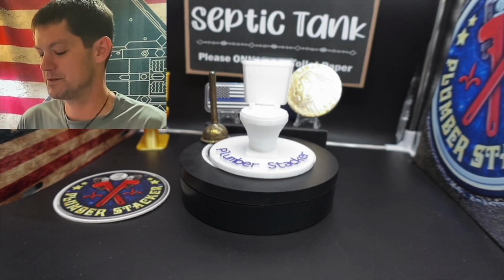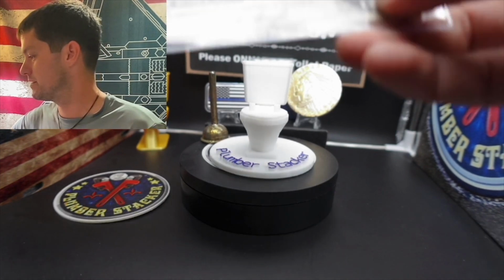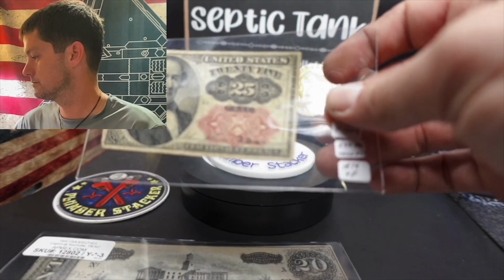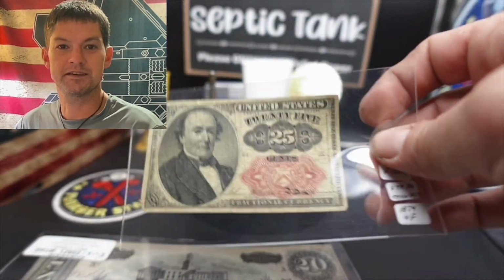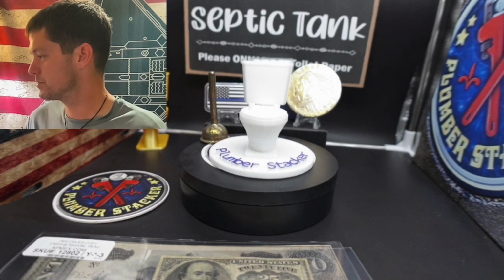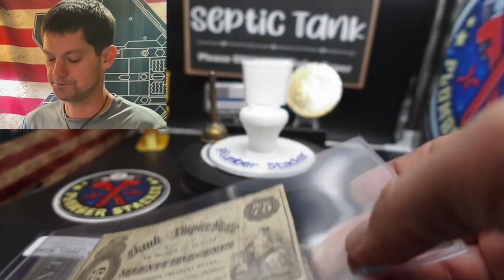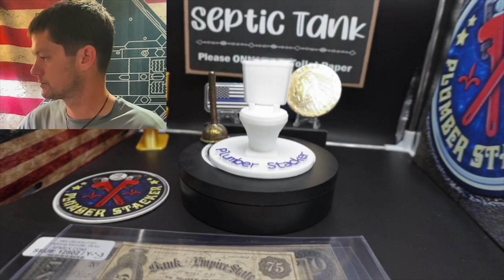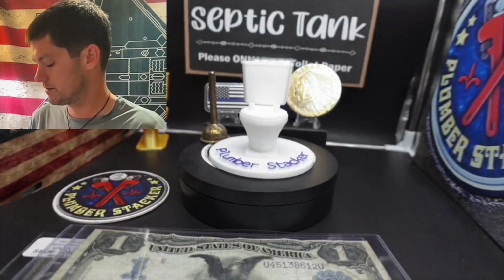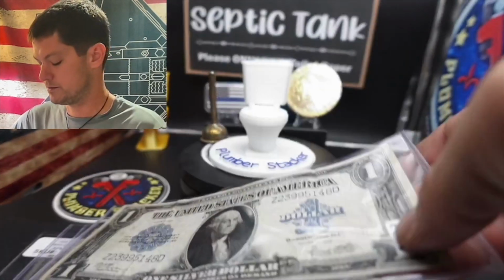All right, let's go through a little bit more currency. There's a $20 Confederate note, AU condition. Here is a 25-cent note. I don't really see those pop up too much. I know they're not super rare, but 75 cents. Another $1 silver certificate. Another silver certificate. That one's a little less conditioned.